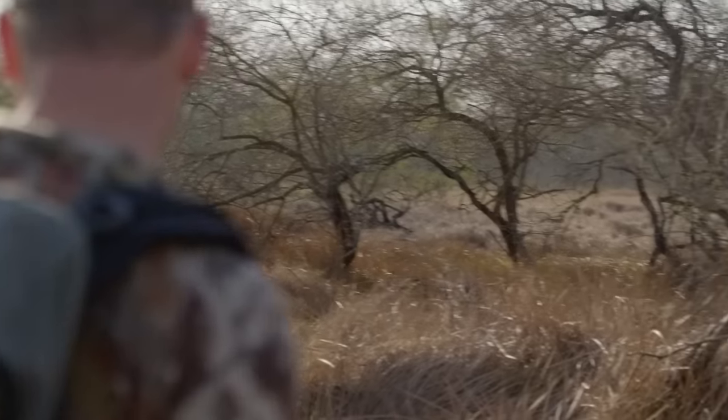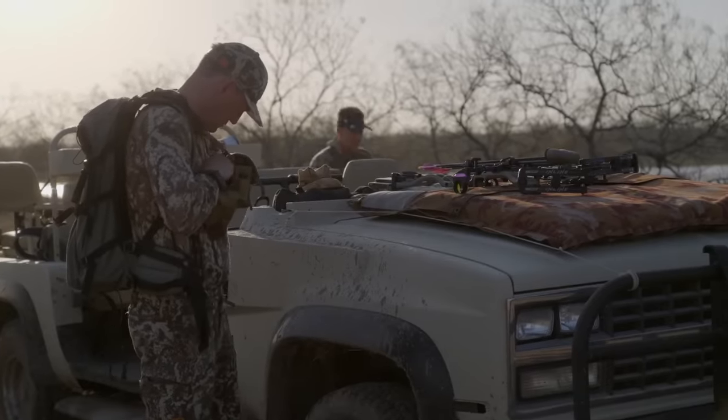Day one. Yeah, we got a south wind. We're just gonna walk right into it. I'm with Troy Fowler in southern Texas, bow hunting for feral hogs.